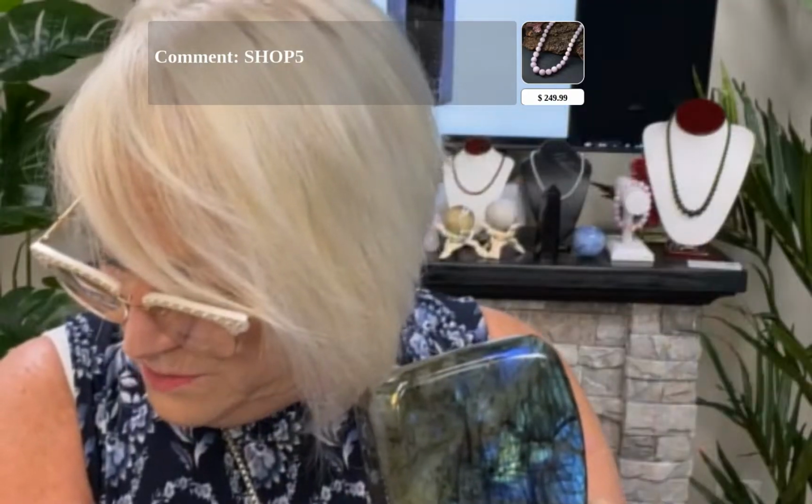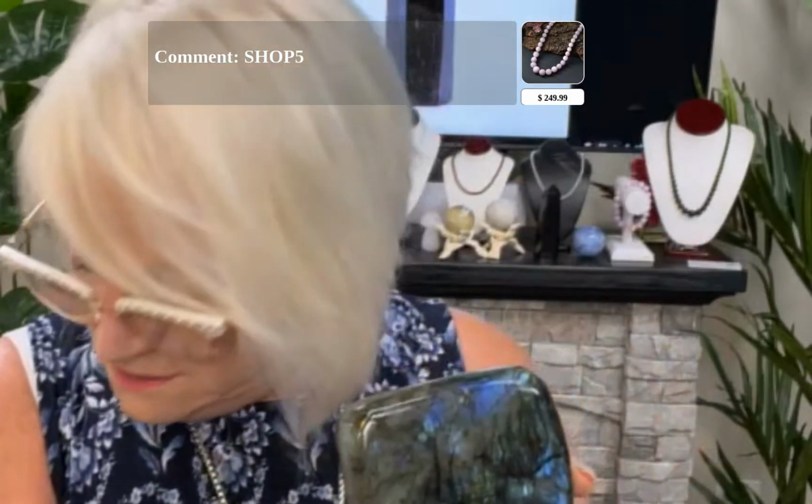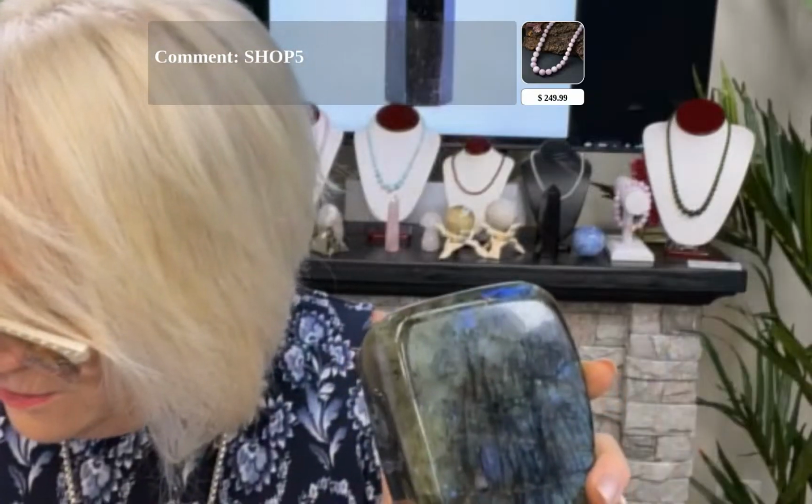So I'm holding it different ways so you can see it. Every single stone is going to be different. They're all going to have labradorescence all over various places on the stone. This is a large piece. This weighs anywhere between 13,607 carats to 12,000 carats. So it has a lot of weight. I just happen to be really strong, so I look like this doesn't weigh a lot. This weighs a lot. This is like a 5-pound bag of sugar. Like I said, I just happen to be strong. So look at the labradorescence on that.